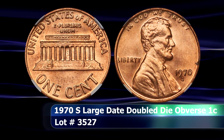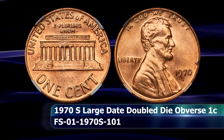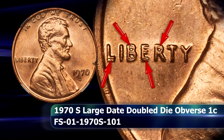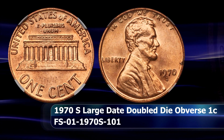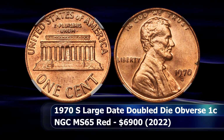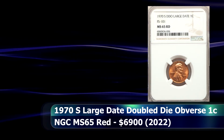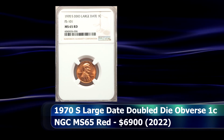Extremely attractive doubling on this coin can be found on both the letters of In God We Trust as well as Liberty, an overall very attractive coin with only a few sparse contact marks on the surface, keeping the grade just shy of the gem level for this issue. This NGC MS65 red example of a prominent modern variety coin was sold at auction for $6,900.